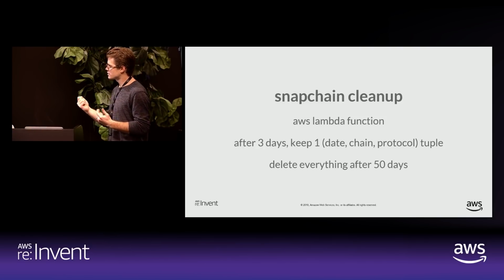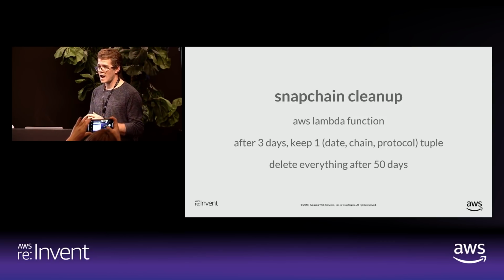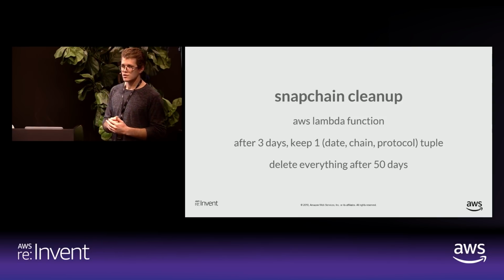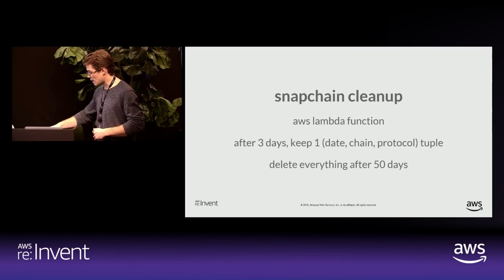And I like it. It's just kind of an elegant solution. So we just say, we'll keep every snapshot we produce for 3 days, so we can roll back to a very granular point in time for 3 days. And then after that, we're just going to keep one date-chain-protocol tuple for 50 days. So after 3 days, we have a less granular way, but we can still roll back for 50 days. And then after that, we just hard delete everything.